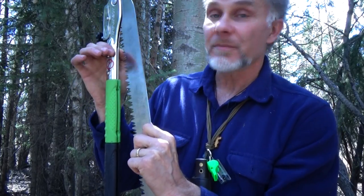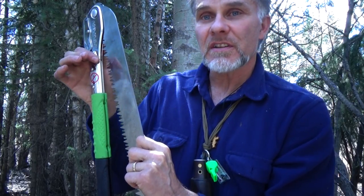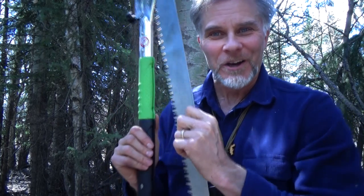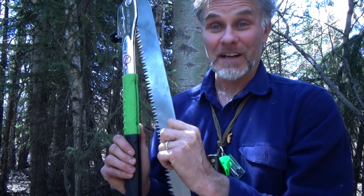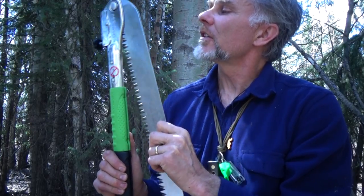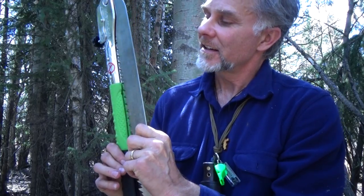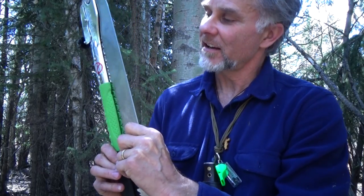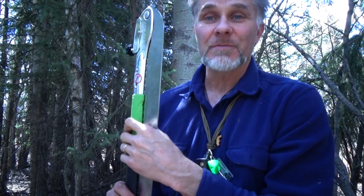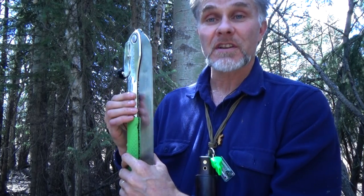This channel may have been narrowed as I was using it and is causing that issue, and the teeth are actually hooking on there, which, you know, kind of makes you want to push a little bit harder, which makes it more dangerous. What I found I have to do is twist and wiggle that blade a little bit to get those teeth to pass cleanly into that channel. So that's something to consider. You may find that your saw does that, or it could be just an issue with this particular one.